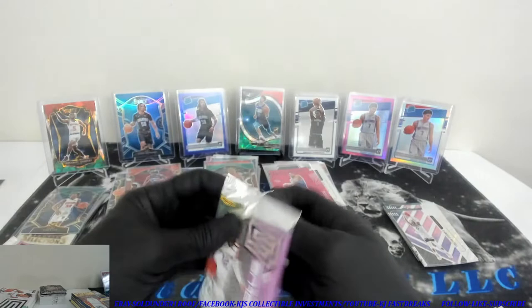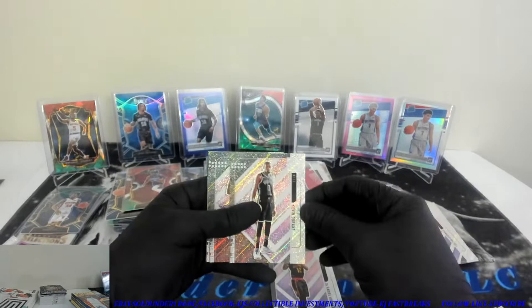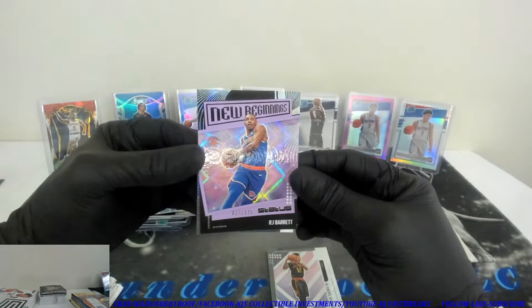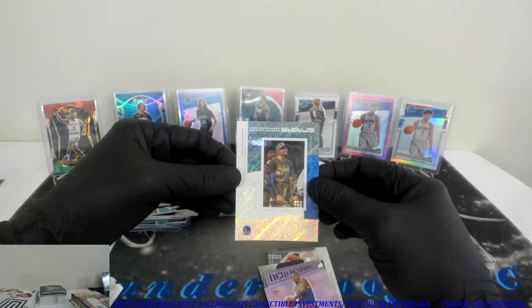All the parallels, numbered cards, I don't think we've hit anything numbered yet, but anything like that will get a top loader. De'Andre Hunter again. We got KD, Bogdanovic, Joel Embiid. Got a New Beginnings there. We go numbered. RJ Barrett, very nice. Was it purple? 17 out of 125. Very nice. Followed up by Trophy Club, KD.